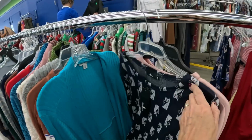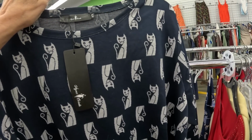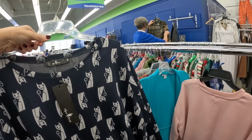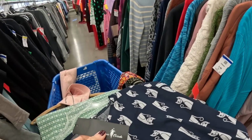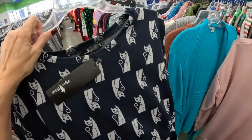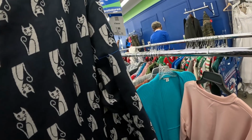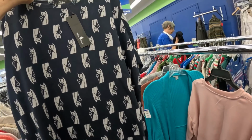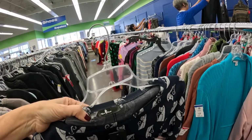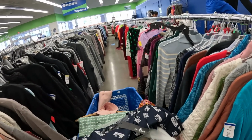Oh, look at this cat sweater. Who's making this? Oh, and it's new with tags. Agnes Orinda? Oh, that is super cute. Who is Agnes? Let's see that last name better. Orinda. I don't know who Agnes is, but Agnes, your sweater is very cute. 4X. Here's the price tag on this. $7.99. I'm going to look this up. I think that would be a good seller if that's a halfway decent brand. I don't have real high hopes for this label. The quality of the label is not there.